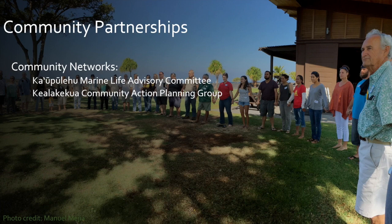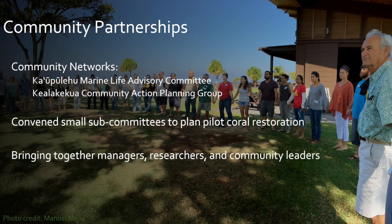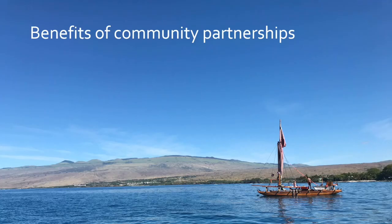So once our sites were selected across the state, we convened small huis or planning groups to help plan restoration for their area. The goal of this was to bring together managers, researchers, and community leaders to merge the best available science with local, place-based, and indigenous knowledge to plan pilot projects that would be most appropriate for these areas. So why do we do this? It is not a small amount of effort to convene multiple series of workshops in each of these areas to plan restoration at a pilot scale.